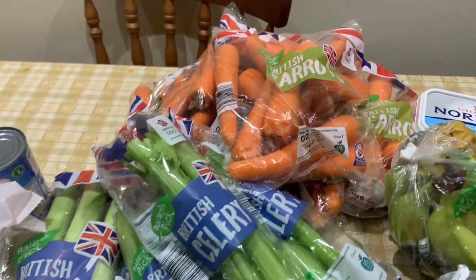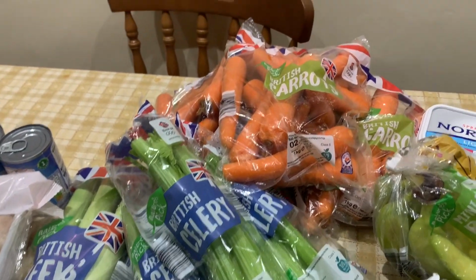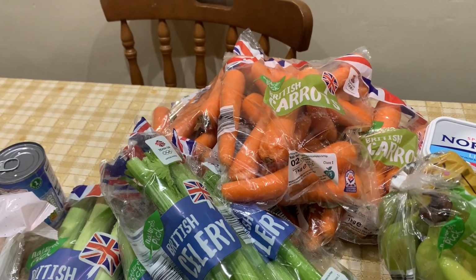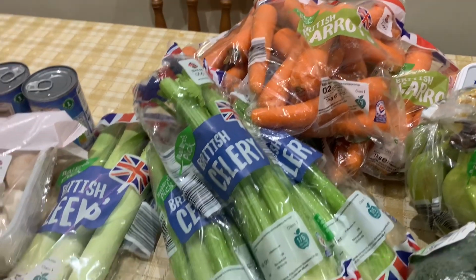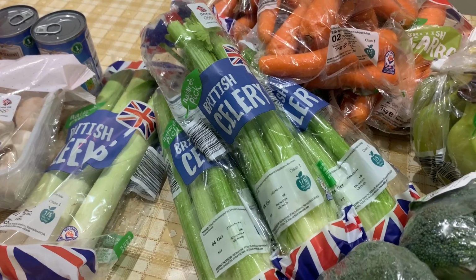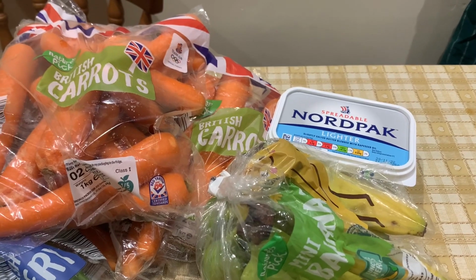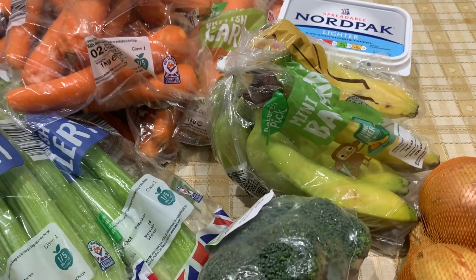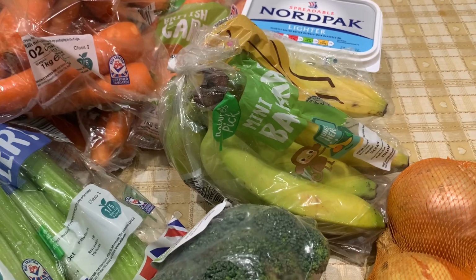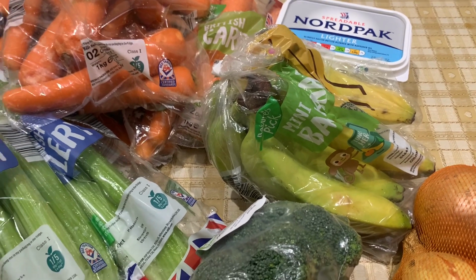Then on the Super 6, carrots and celery, as you can probably tell. A kilo of carrots was 29p, so I got 4 packs of them. And the celery was also 29p, so I got 3 of those. The Norpac lighter, at the back there, was £2.19. The mini bananas were 83p. They were better value per banana, so I got the slightly more expensive pack, but you got more for it.